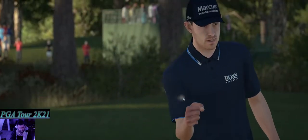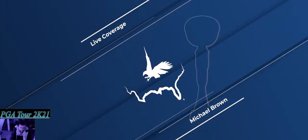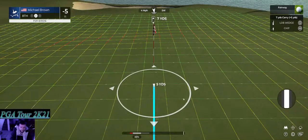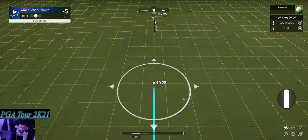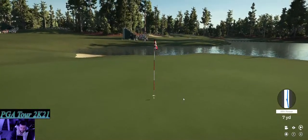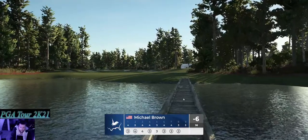Are you kidding me? Love it. Nicely holed for eagle. Let's return to live play now. This would be a great up and down. What a ripper from long range. And that will move him to 6 under par.